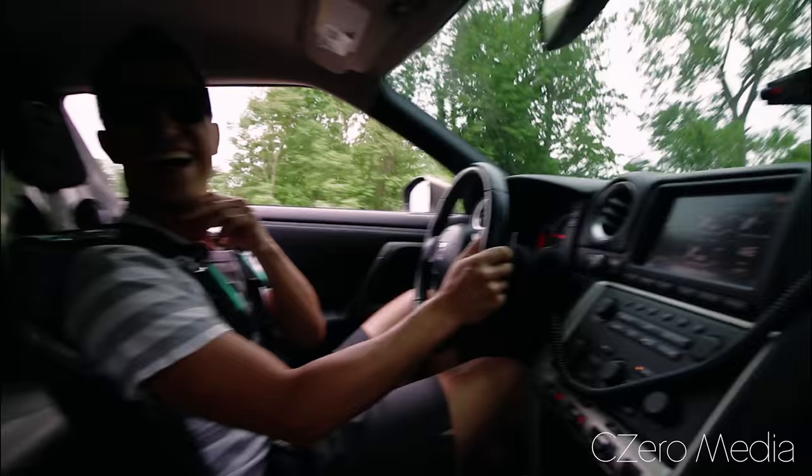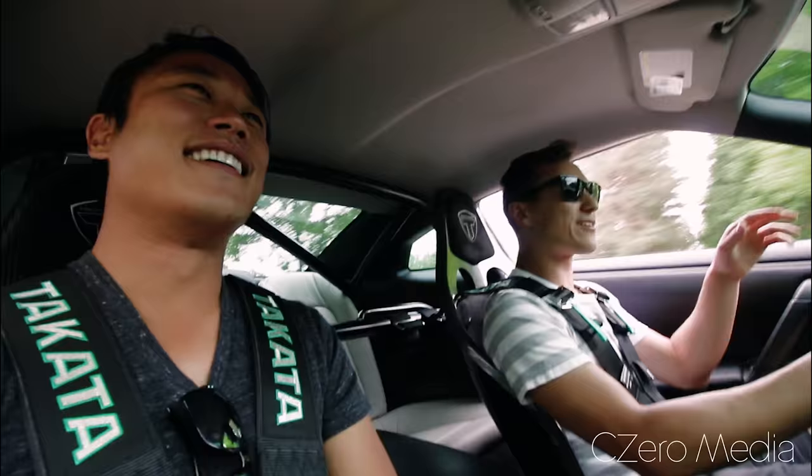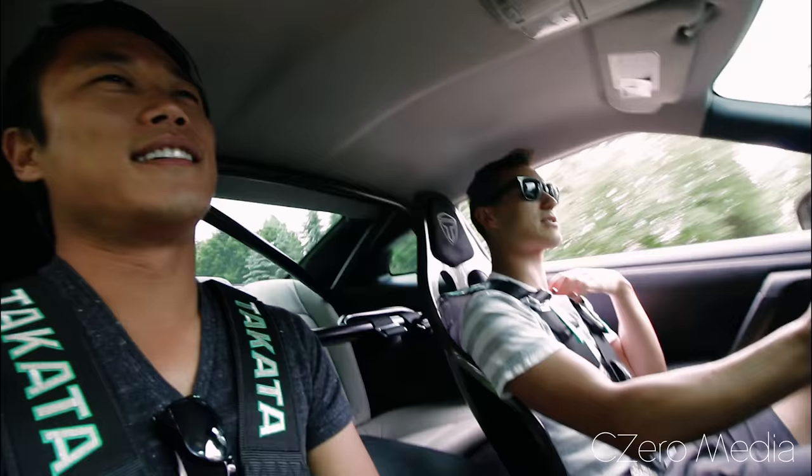This is like a whole different world. Yeah, it gets squirrely a little bit, but the good thing about the paddles is that I can keep both hands on the wheel, right? Sure. On the Evo, it's a little sketchier. Right. It's also lighter.